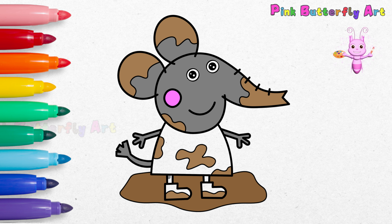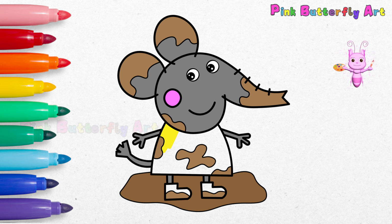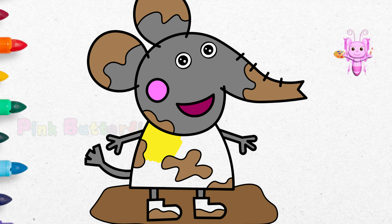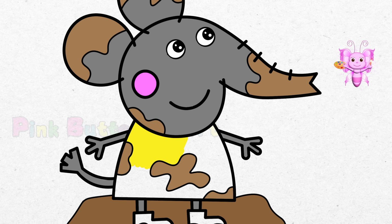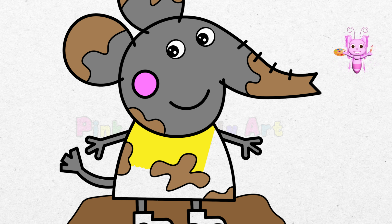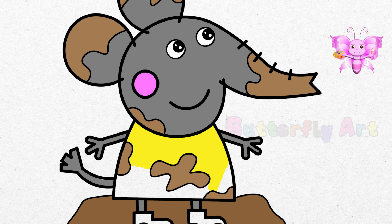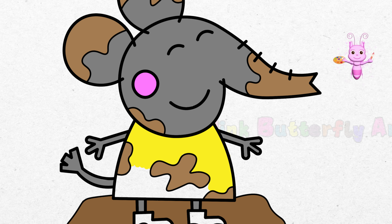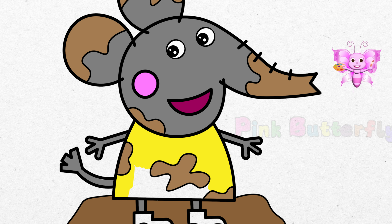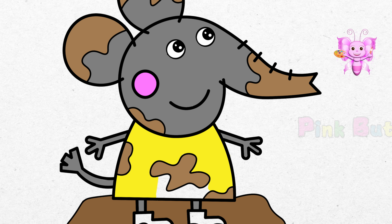What other animals do you think could splash in the puddle? A duck? A dog? Where should Emily go after her puddle adventure? Straight to a bath or a snack?